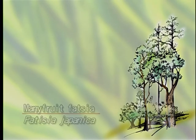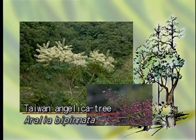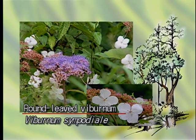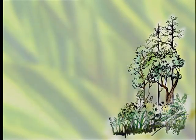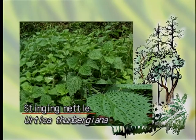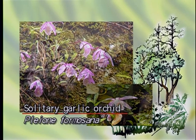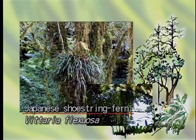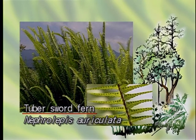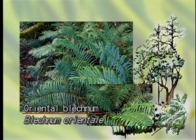The most abundant shrubs are many-fruit Fatsia, Taiwan angelica tree, roundleaf viburnum, and edible Debregeasia. Herbaceous plants include stinging nettle, Taiwan lily, solitary garlic orchid, and Formosan eupatorium. The most common ferns are Japanese shoestring fern, tubersword fern, staghorn club moss, and oriental blechnum.